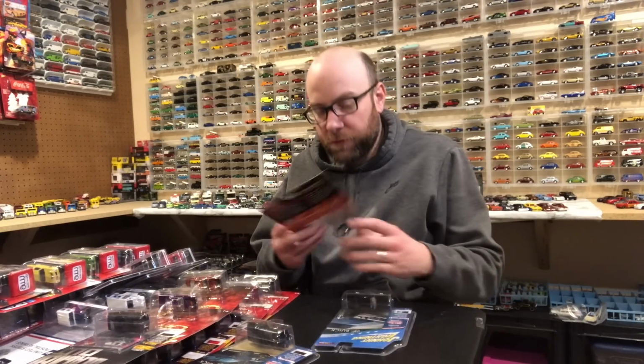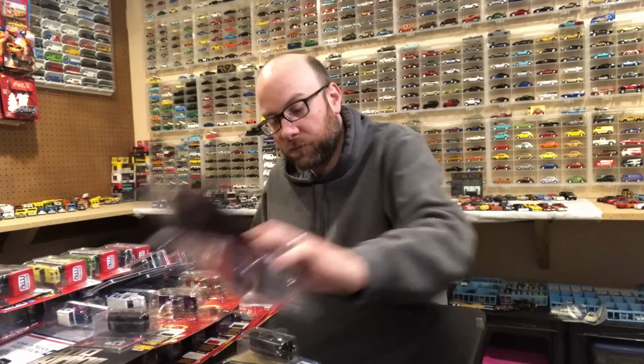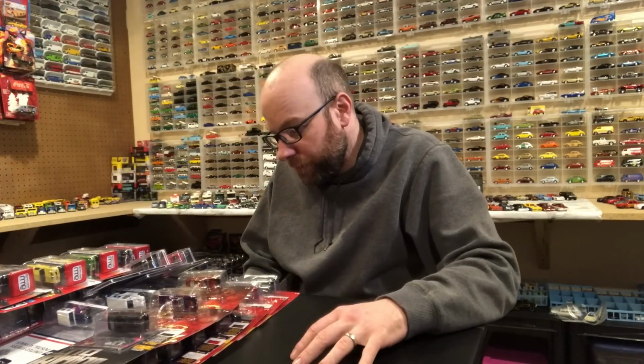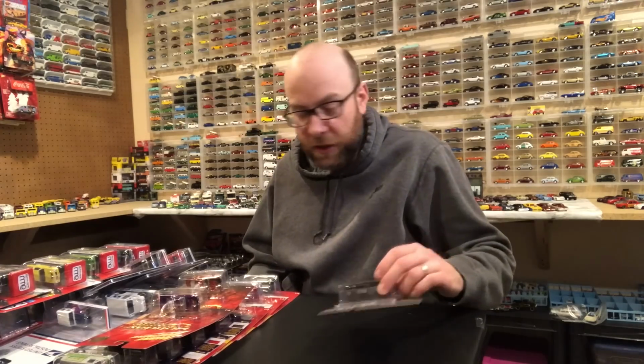Yeah, it's definitely the same tooling as this one. So we're going to get to look at 3 Grand Nationals in the second segment of the video. And then, skipping over the rest of that, we'll go into the other stuff that I got from SC Diecast in a moment.